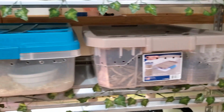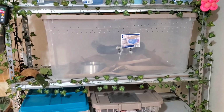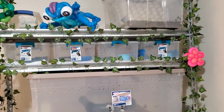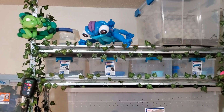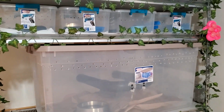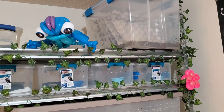And then for the rest of this rack here, it's kind of a homemade setup. And yeah, I've got some of my old balloon art hanging around. That's what I do full time. I'm a balloon artist. I make all sorts of crazy things, parties and events, making everyone have a good time. And sometimes I decorate my stuff with them.